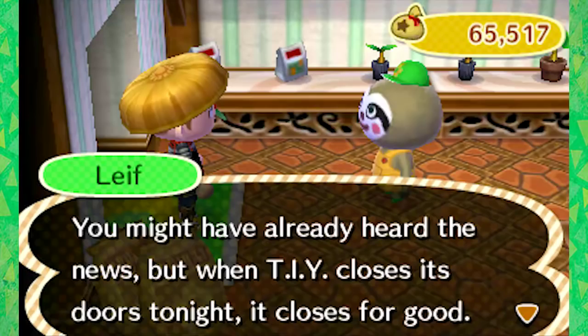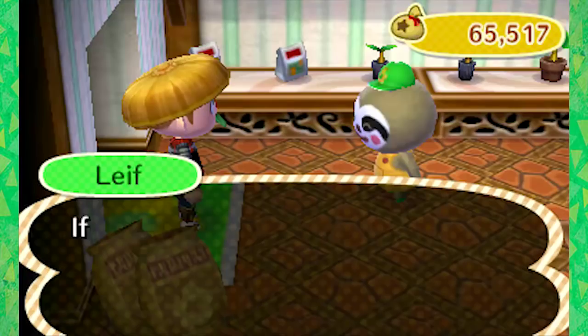Oh, you might have heard the news, but when TIY closes its doors tonight, it closes for good. Oh no, that means today's the last day for the gardening corner too. If you need something, make sure to pick it up today.